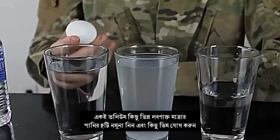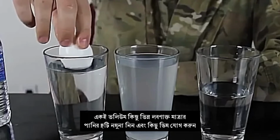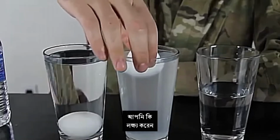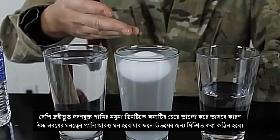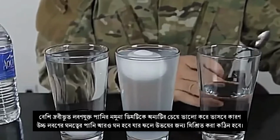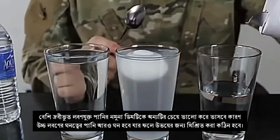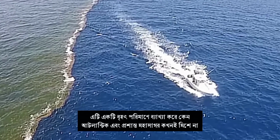Take two samples of water with the same volume but different salinity levels, and add some egg. What do you notice? The water sample with more dissolved salt will make the egg float better than the other, as water with higher salt concentration will be more dense, making it difficult for both to mix. That explains to a large extent why the Atlantic and Pacific Oceans never mix.